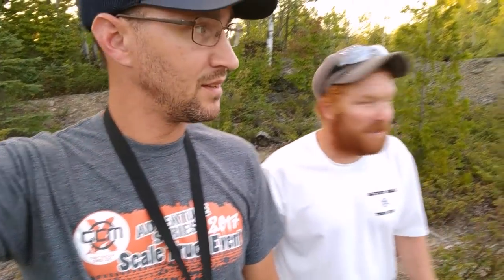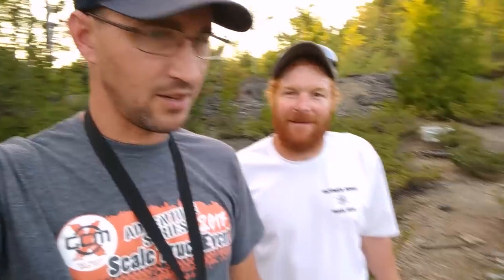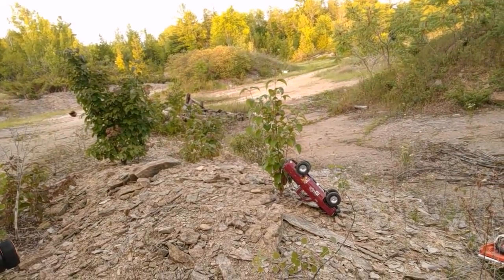So the challenge is over, but we stopped at the quarry here. Had to do it, because tiny trucks and lines for days. There's nothing like just a big bunch of rock shelves everywhere. When you see this stuff on the road, you just kind of got to stop and do it. So we had a little accident. Bloop. You'll see it on camera.